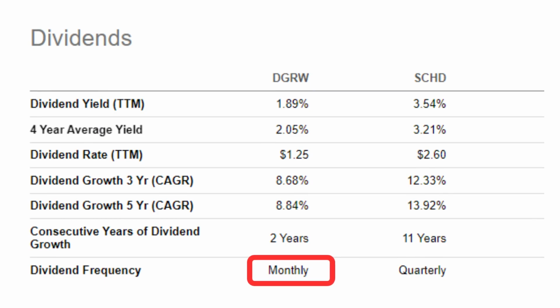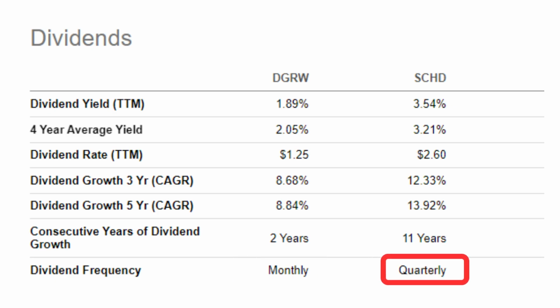It also pays out dividends every month, which allows you to reinvest more frequently and to maximize the benefit of compounding, compared to quarterly dividend payouts. This can speed up the growth of your investments over time.